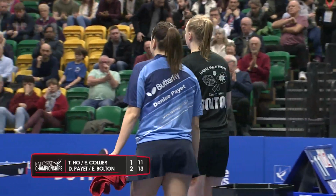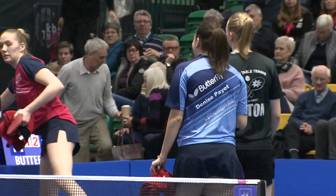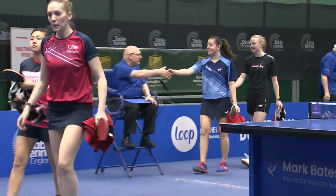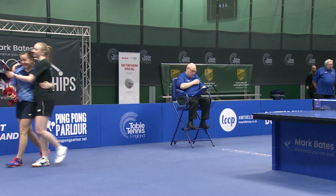And we have a new name on the cup. In fact, 2 new names on the cup, Denise Payet and Emily Bolton. Commiserations to Evie Collier and Tintin Ho. Tintin unable to get her name on the Women's Doubles Cup for a 5th time, but she'll be back again.